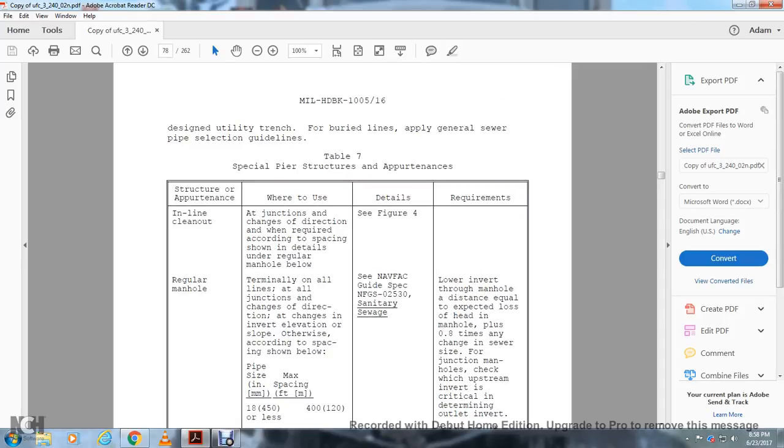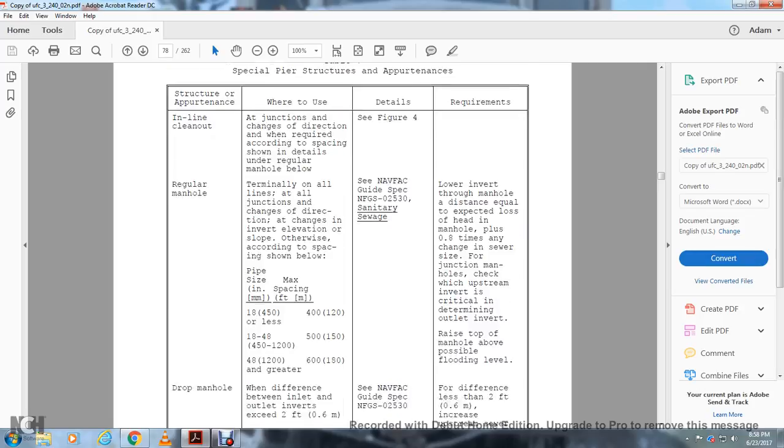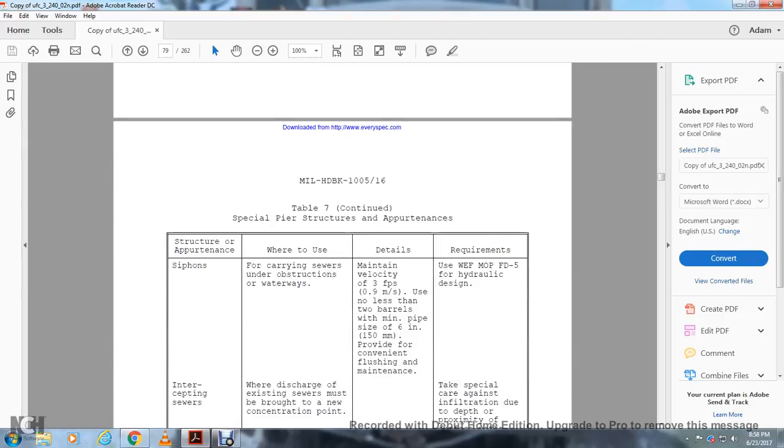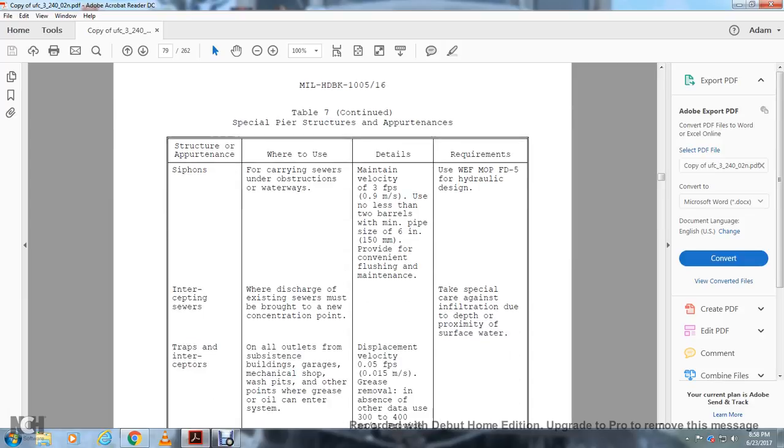Requirements: lower the invert through the manhole a distance equal to the expected loss of head of the manhole plus 0.8 times the change in sewer size at the junction manhole. Check the voids upstream of the invert with the critical determining outlet. For the invert drop manhole, with the difference between inlet and outlet invert exceeding, or with the difference less than 2 feet, increase the upstream sewer slope. Eliminate drop siphons for carrying sewers under obstructions. Maintain a velocity of 3 feet per second, with not less than 2 barrels and a minimum pipe size of 6 inches, provided for convenient flushing and maintenance.